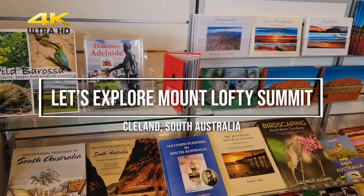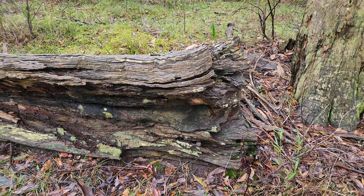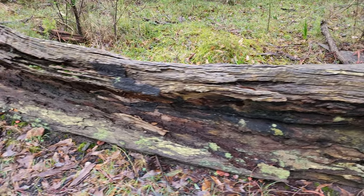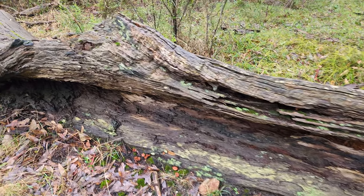What if there was a place in Adelaide that you might not have explored? It's one of the tallest spots closest to the Adelaide Hills and the Adelaide region. This is a little tour of Mount Lofty Summit.